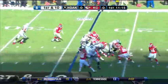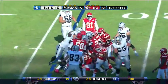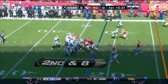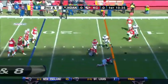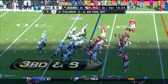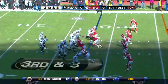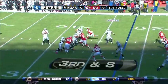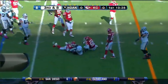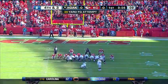Here's a 1st and 10 handoff, and it goes to McFadden, again trying to ply his way up the middle with the empty backfield. Good block by Wisniewski. That was deflected. Incomplete. McFadden hit by Johnson, shy of the 1st down. Ready this season, including last week.